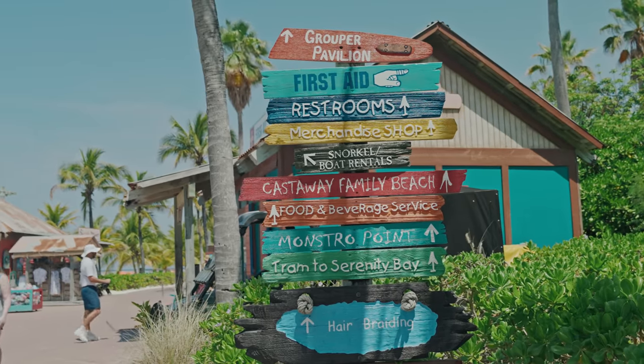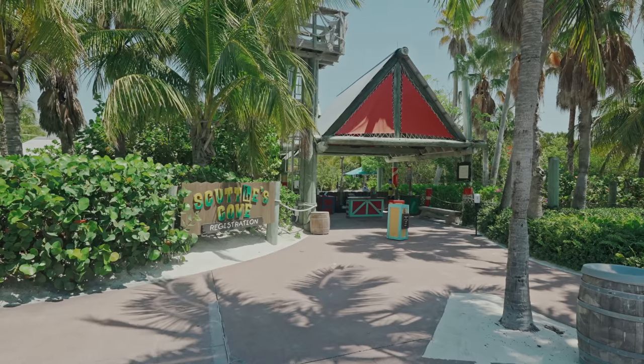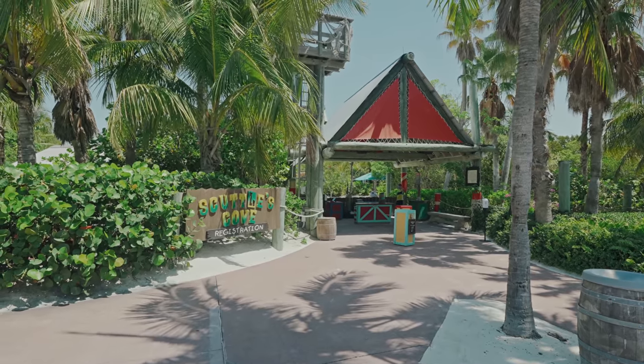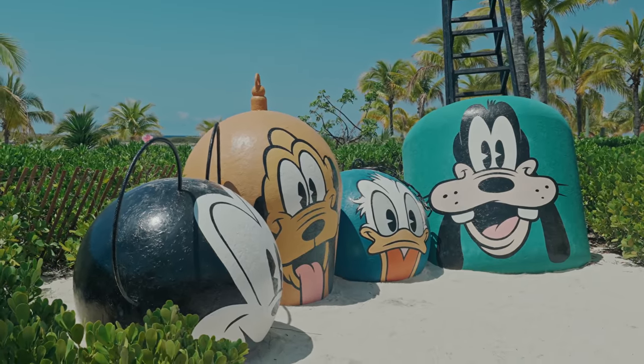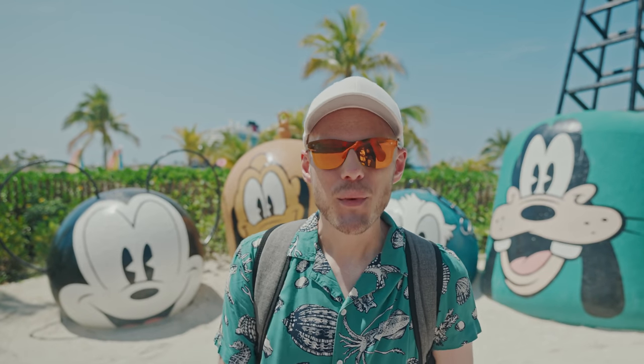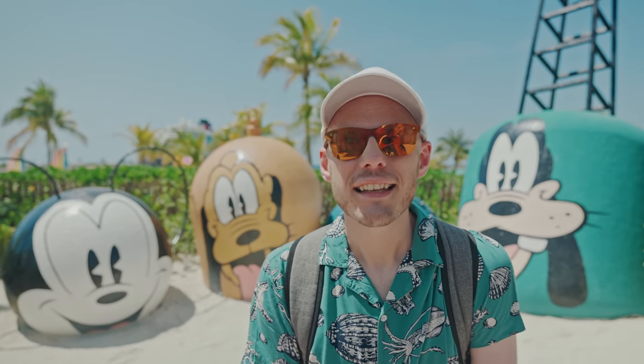So just as you get off the ship, the first thing you hit is Scuttle's Cove, which is the kids' club on board. So if the little ones want to go to the kids' clubs, check out Scuttle's Cove. Yeah, there's so many cool photo spots around the island. You can take your own photos, or they have the photographers as well. So if you want to get your photos from them, they are all around the island, and then you can get your photos back on the ship.